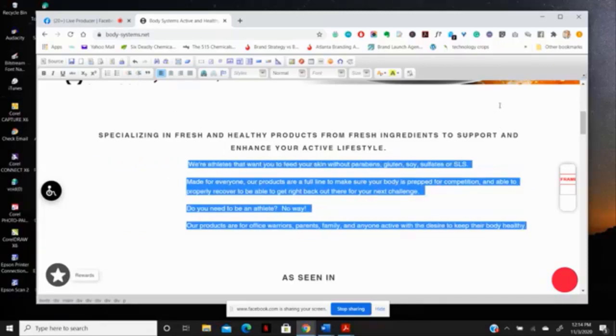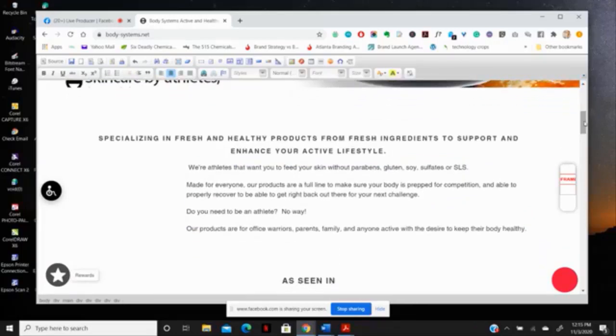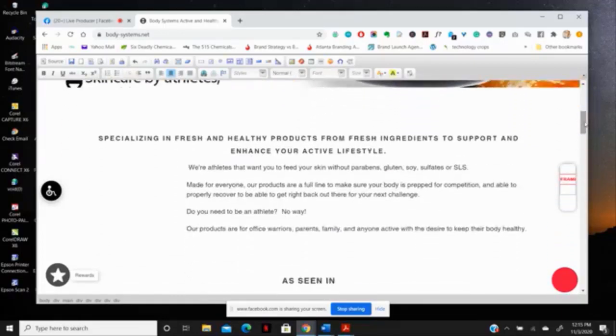So what happens is when we come to this page, look at how easy that is to read. I know that when I land here, I know what the product is. Specializing in fresh and healthy products from fresh ingredients to support and enhance your active lifestyle. I know that that's for me. We're athletes that want you to feed your skin without paraben. Okay, so I know here the sentence has no junk in it.